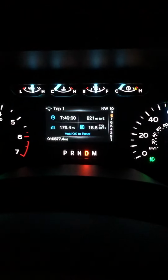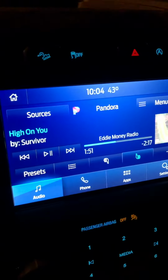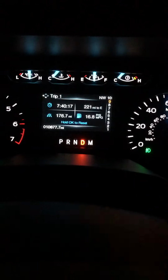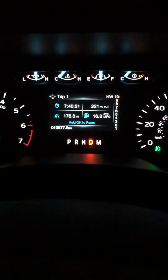It is Monday, March 15th, 2021. It is about 43 degrees outside. Not a horribly cold night. I do have the heater on. Normally with the heater on, that gauge won't move off of cold.